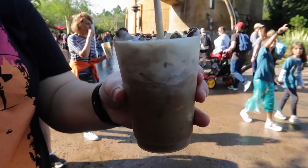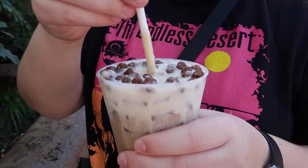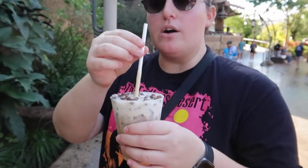Now, of course, before you drink the black calf, you do have to give it a stir to incorporate all of that cream cheese foam into there. But once you give it a stir, you're all good to go. It's delicious. Now I do think it's definitely better with the Mozart in there because it does give it that chocolate flavor that it needs.